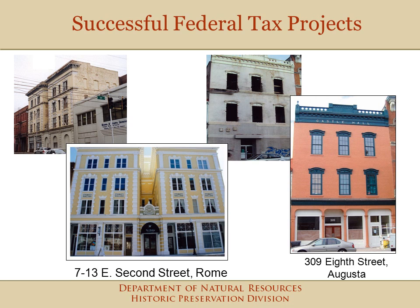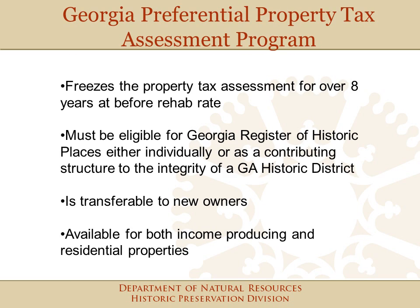Here are some examples of successful federal tax projects in Rome and Augusta. The federal tax credit has generated over $50 billion in historic preservation activity nationally, and with over 37,000 approved projects across the country. The most successful historic rehab tax incentive in Georgia to date is the Preferential Property Tax Assessment.